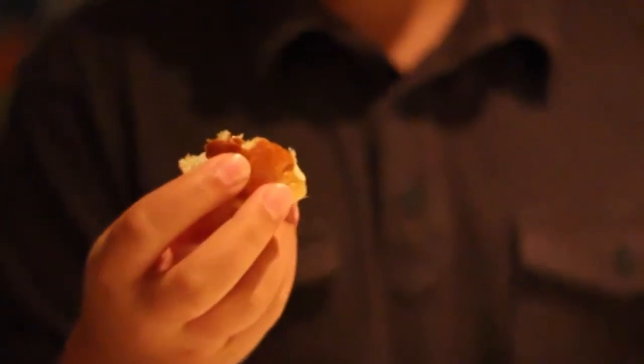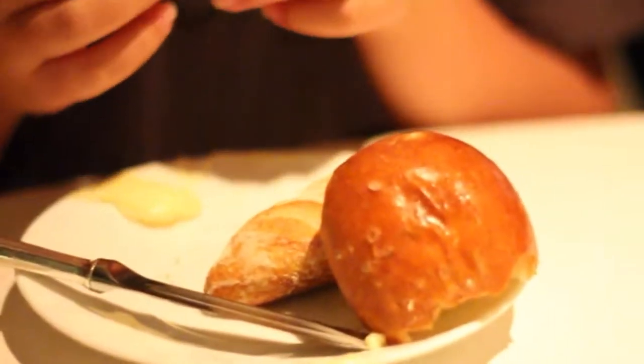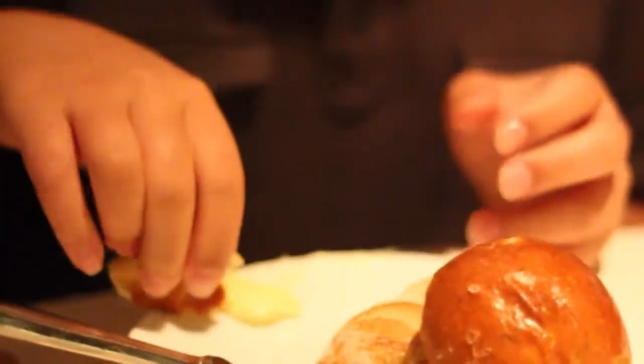You can really taste the dill. It's a nice overall taste, it's very subtle, but it does take over, so it's very nice. The crust sort of melts in your mouth this time, and the inside is very light, but when you compress it, it's very sticky. It's very nice. I like it a lot.